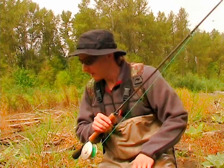I've seen a lot of fish go through already. I'm kind of excited to get down there and give it a try. There's some riffles right behind me here. I got to get down there.